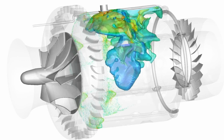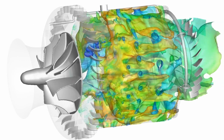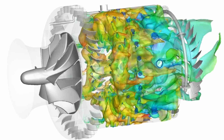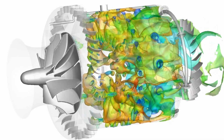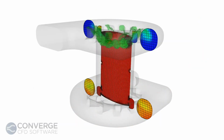We also have new table generation tools, which are tabulated kinetics of ignition, TKI, and tabulated laminar flame speed, TLF. These improvements will help users make better choices when selecting mechanisms for 3D simulation.